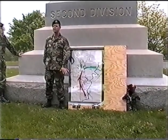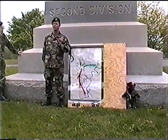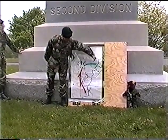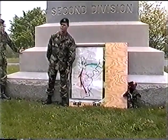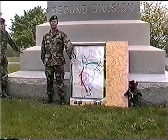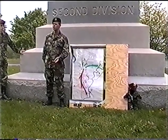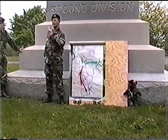Lee had the advantage of interior lines. He was able to maneuver within himself to reinforce. The Union continued to fight sequentially from exterior lines. And this exact reverse is what occurred at Gettysburg, where the Union could reinforce from the center while the Confederacy had to attack from the outside.